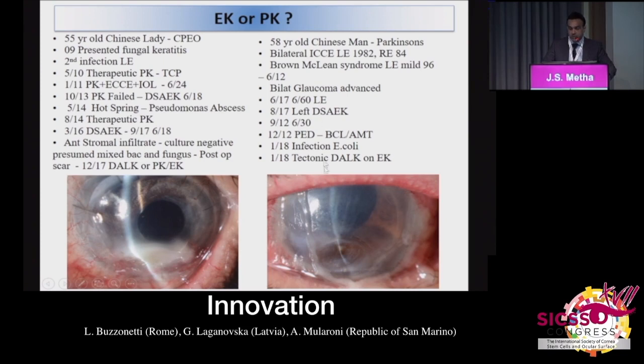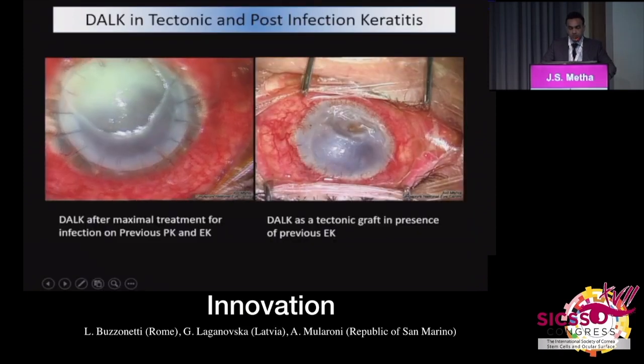On the right-hand side, this is a patient who had a previous DSEK done with persistent epithelial defect and thinning on the ocular surface due to an E. coli infection, but with a functioning endothelial keratoplasty underneath this over here. So we perform these now for tectonic cases like on the right, and also therapeutic cases like you can see on the left. This is the surgical procedure.